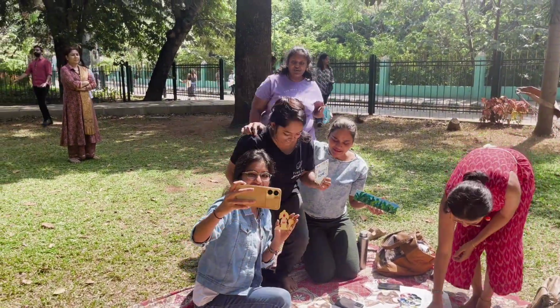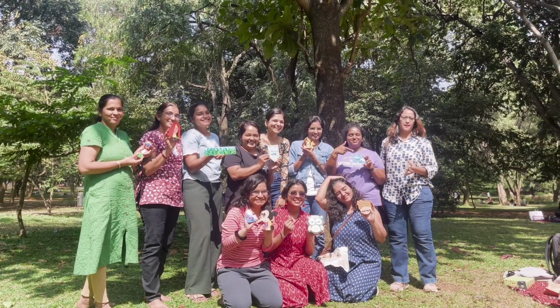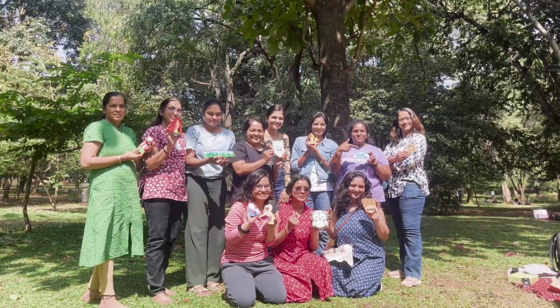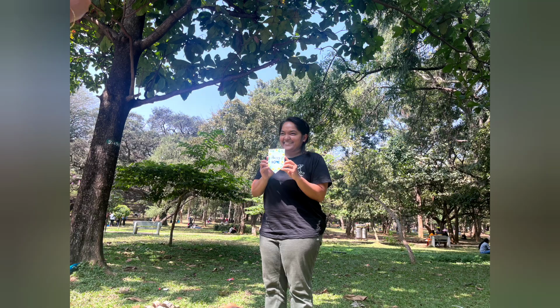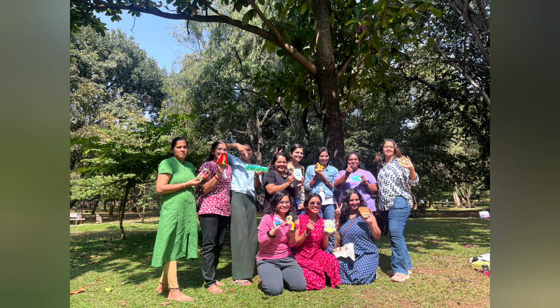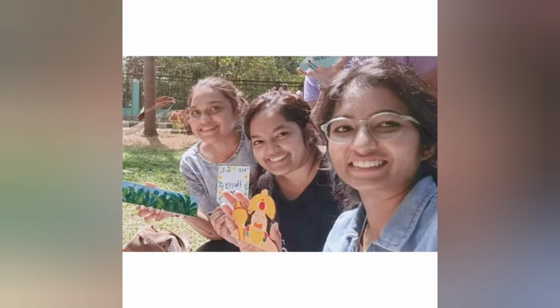It was a really fun session that ended with lots of selfies, lots of pictures, and lots of smiles. Overall, it was a very great experience, and that's how our day ended. Now, I'm sharing some of the great pictures that we took during our workshop, and I absolutely love how beautiful their smiles are, how excited they are, and how much we all had fun together.